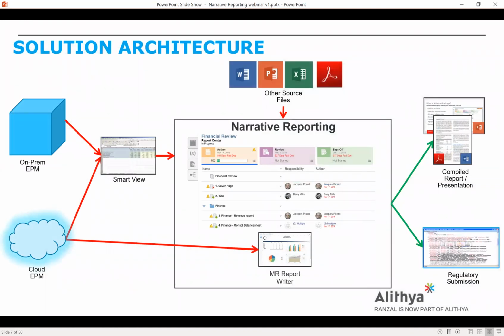So just a little bit of an overview on the solution architecture, because like I mentioned, there are a number of different components. This shows how it all comes together. In the middle, you have the box for narrative reporting. You basically have your workflow. You have the management reporting report writer. And then in order to get the data in for your reports, you can source that either from on-prem or from a cloud EPM service. That will feed through SmartView, as you can see from the diagram, and then that will go into the report package. So you can source your data either from on-prem or from the cloud.